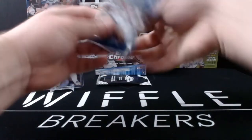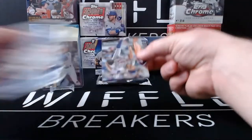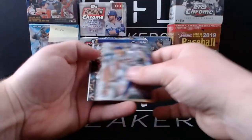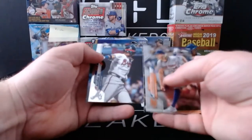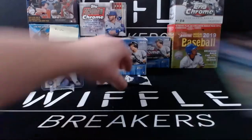All right, I'm not going to look at this last one. We started with a banger, might as well end on a banger. Noah Syndergaard, Domingo Leyba, Acuña, and a Scherzer Refractor. Future Hall of Famer, I'll take it.